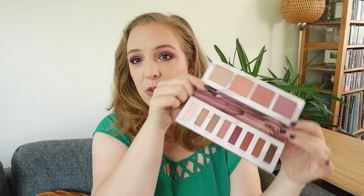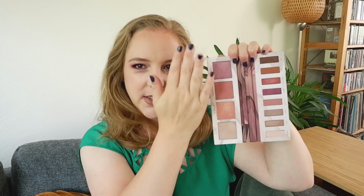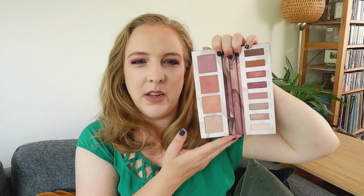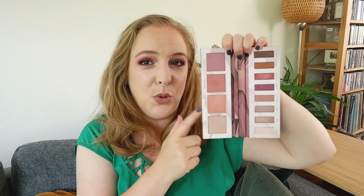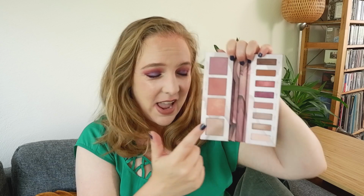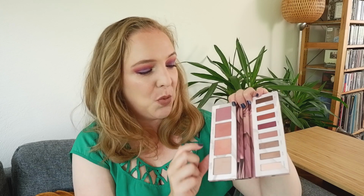I like how this opens up like a little artiste kind of palette. You get shadows on one side, face products on the other. And what made this palette work better for me than for a lot of people is that I ended up pulling in the face products as eyeshadow. That instantly gives you 2 more mattes and 2 more shimmers.